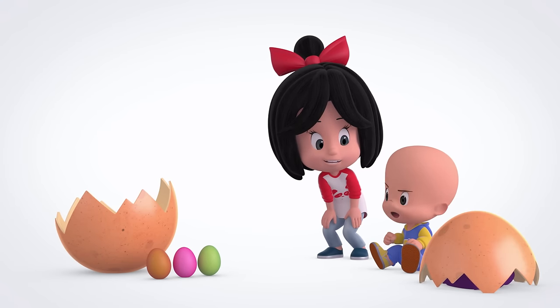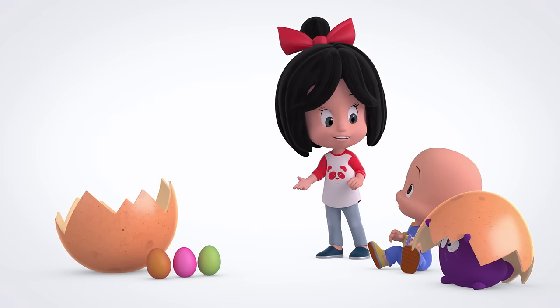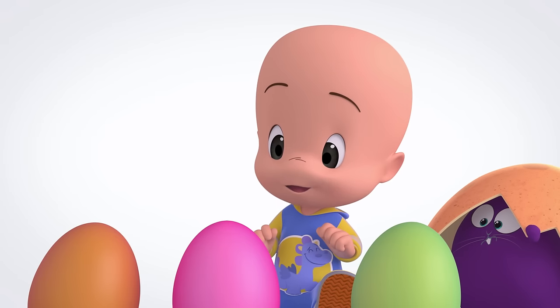Choose one. No, all of them. Not all, Cuquín, just one by one. Number two, the big egg.